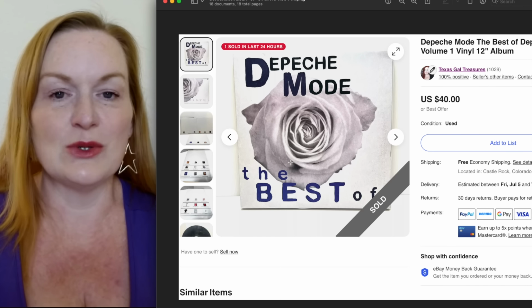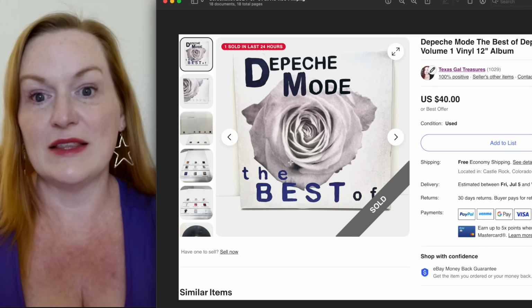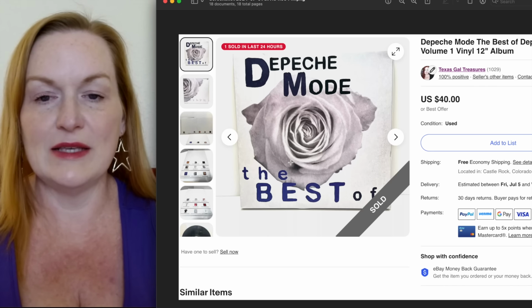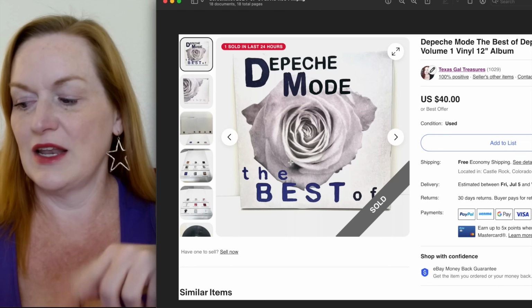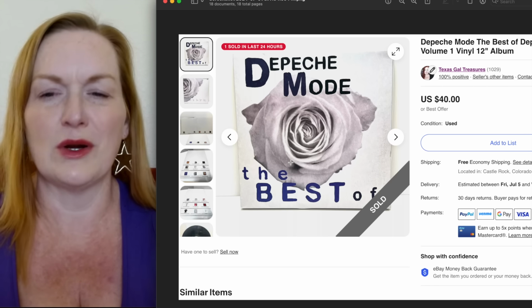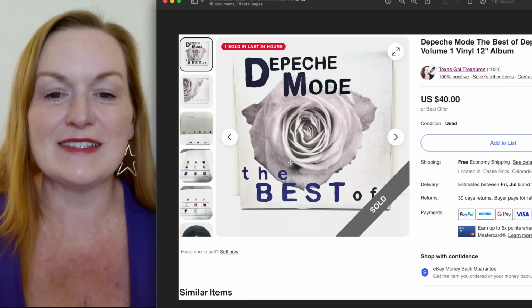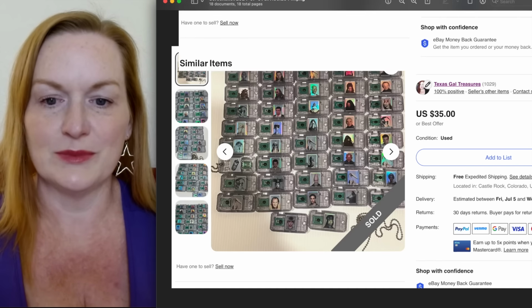And this just actually sold today. This is a Depeche Mode vinyl. I don't do a whole lot of vinyl, but this is another one. I picked it up and it's got multiple LPs in there and sold for $40. Actually, the person messaged me and asked if I would be willing to, I think I had it up for 44 and they were like, can you do 40? I'm like, sure, I'll do 40. So $40 and it's out the door. I think I spent $3 or $4 on this.